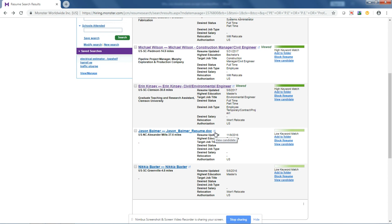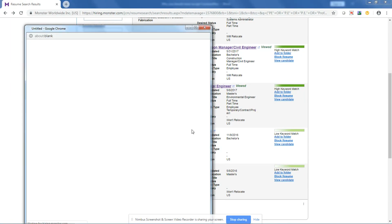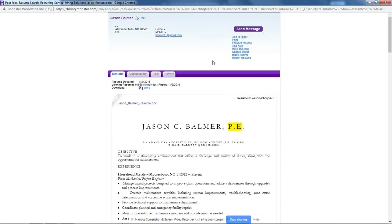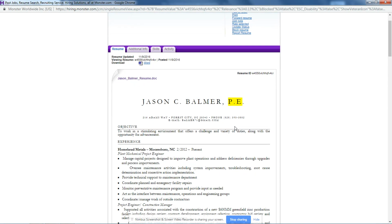I'm going to go through the rest of these, and then we're going to open it up just a little bit further, Jeremy, just to give you an insight into how we execute our Booleans over here in Davron. Here we have Jason Baum. Notice the PE over here, and each one of these guys is kind of different, aren't they? Some of them wrote out professional engineer. Some of them don't have dots, the EIs, the PEs, and so on.